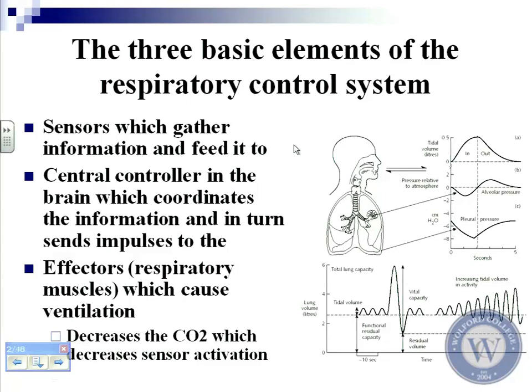Then you have the central controllers, which is in the brain. This is usually considered inside the brainstem. So as a consequence, even though you may lose cortical function, most people continue to breathe. Even so, the person can't be awake anymore, is completely unconscious. The person continues to breathe. So the central controllers are actually the most difficult to knock out, and it's located in the medulla oblongata. It is the primary pacemaker for respiration.